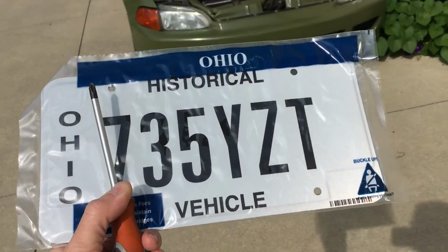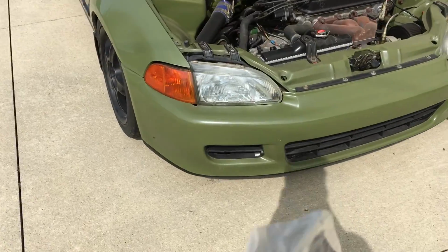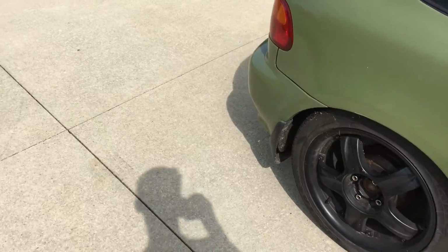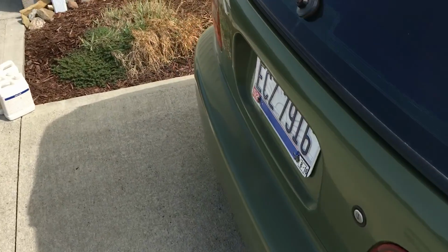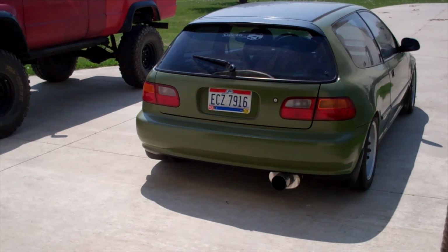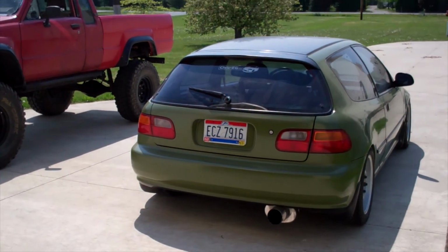Since this car is 25 years old, it's officially a historical vehicle in the state of Ohio. I let the original tags expire and picked up these plates for a one-time fee of $15 versus the $55 to renew the regular plates each year. That's right, historical plates in this state only cost you $15 up front and they're good for 50 years.